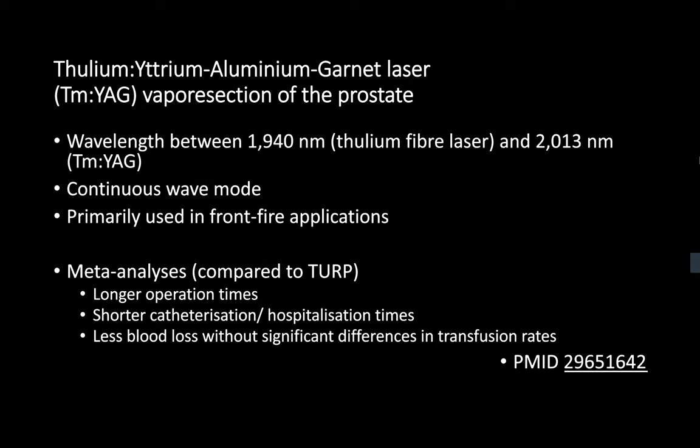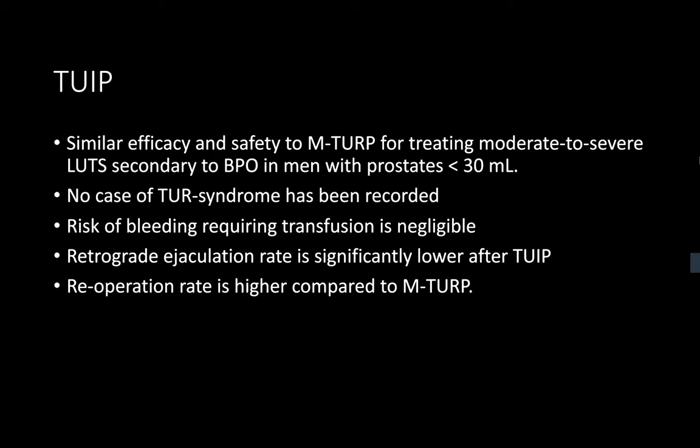Regarding the holmium laser enucleation of the prostate, what type of laser is holmium?